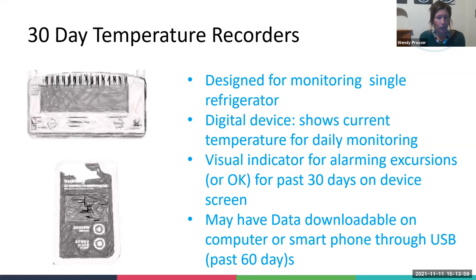I'm sure everyone is very familiar with these. Monitoring a single refrigerator, it's a digital device. It shows the current temperature for daily monitoring. You can also download the reports to send up the chain of command up the hierarchy. The visual indicator is there for the alarms for the past 30 days, and then this downloadable data for reporting.